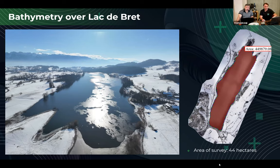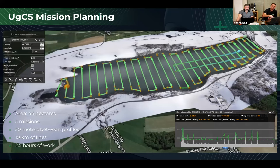Next, as you can see on the right side of my screen, you can see the orthophoto and the area of the survey. The area of the survey is 44 hectares. It's quite a huge lake to make a bathymetric survey. Next step, we use UGCS mission planning software from SPH Engineering company. And it's a great software.